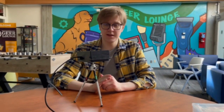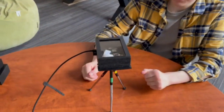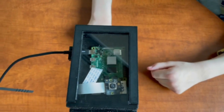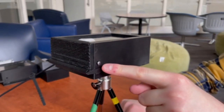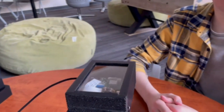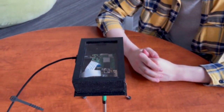So this is what the AMDAT looks like when it's deployed. You can see the housing is on a tripod, door is all shut, and inside is the Raspberry Pi, camera, and charging cable all snuggled up nicely. The screws are inserted in here. And this is a weatherproof AMDAT system ready to go and find some meteorites.